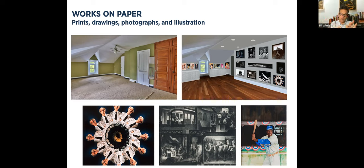You'll see that we plan to take the sloping roof line of the top floor, take advantage of that space and fill the spaces with flat files where Woodmere's great collection of works on paper can live and serve as a study center for this largest portion of Woodmere's collection. 70% of our collection is works on paper.